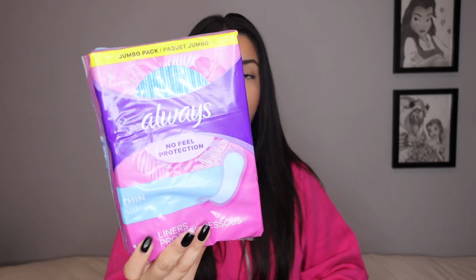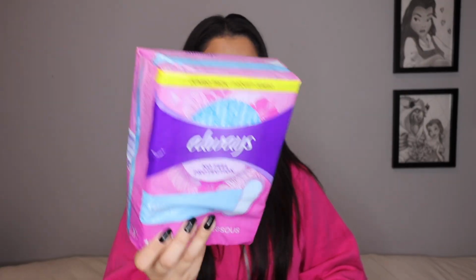Is this TMI to show you? Probably, but I don't know. I love these. I think they're great, so I had to pick up some of these. If you're a female, you know you know. If you don't know, pick up a pack. They're great. Also picked up some nail polishes.